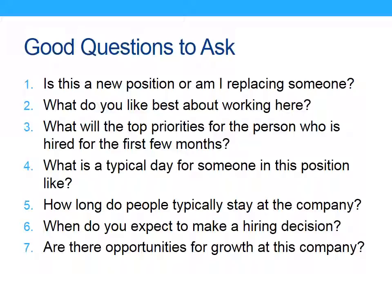How long do people typically stay at this company? That's a great question because that's going to tell you if people are happy. If they say most people only stay 2 or 3 years, that means that everybody hates working there. They get out. If people stay 10, 20 years, they love it there. They don't want to leave. They really like it. So again, it gives you some insight.